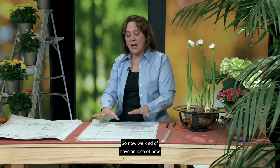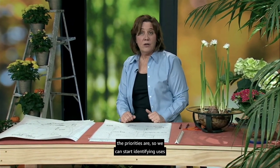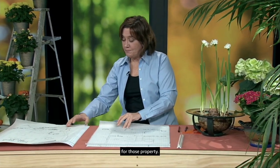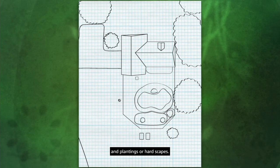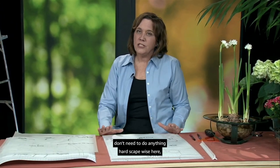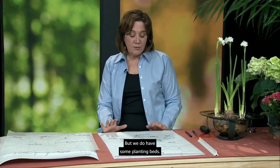So now we kind of have an idea of how we're going to get in and out to the backyard, what the priorities are, so we can start identifying uses for the property. Our next overlay will be the garden beds and plantings or hardscapes. Now, we're pretty well set in this case for hardscapes. We've got a nice deck. The drive's been improved, so we really don't need to do anything hardscape-wise here, and the fence is in. But we do have some planting beds.